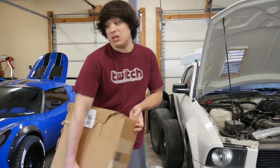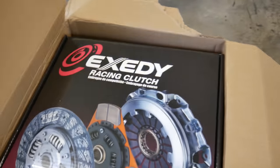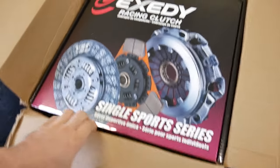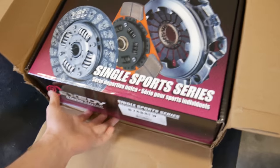It's kind of heavy. Let's go to the table. Talked about this before, but it has come early. I'm on the wrong side, so let me flip over. It was not supposed to come this early. I wasn't supposed to get it until late May or early June. But guys, we have the Exedy. I don't know how to say that. Stage one, I believe it is.